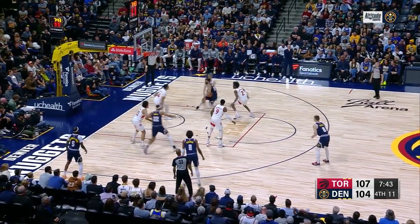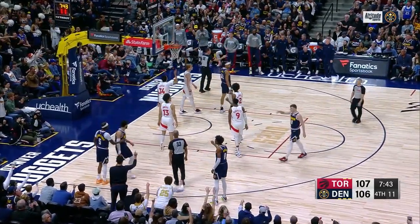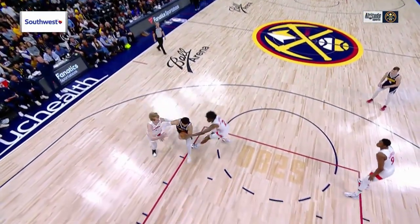107-104 now, Murray by his man. And the basket counts and a foul, so the Nuggets have a chance to tie it up. Great crossover, between the legs move, right, fabulous. There. And then on the other side.